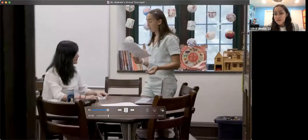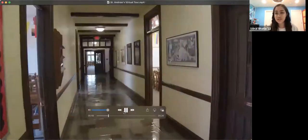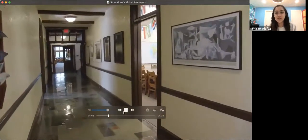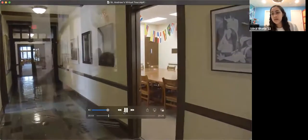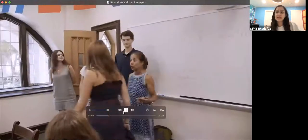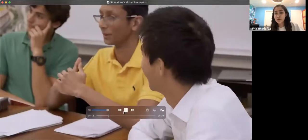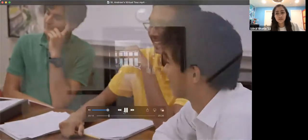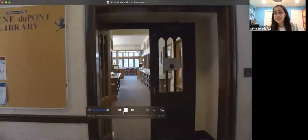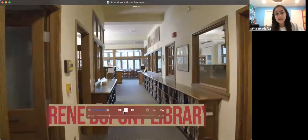Right now we're in the language corridor. So this is one of the Chinese classrooms. That's Miss Chu. She teaches Chinese at St. Andrews. Then we have the Spanish classrooms. Again, we have it on a level basis. So you can come in as a Spanish 1 student. You can also test into Spanish 4 or 5 just based on your level, which is great for students because we all come from very different and diverse backgrounds in terms of our education as well. So it's really easy to fit into a language space that feeds to your needs by testing in.